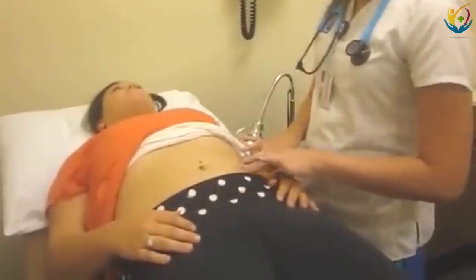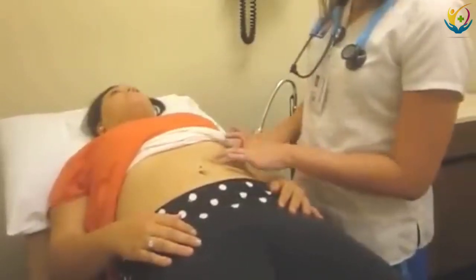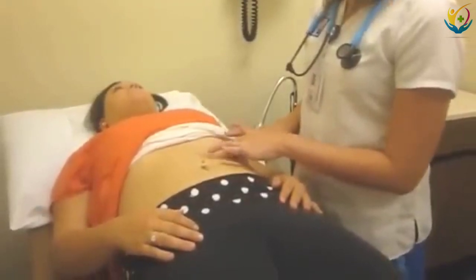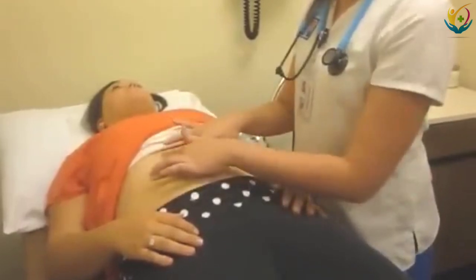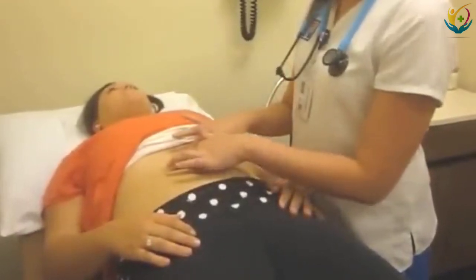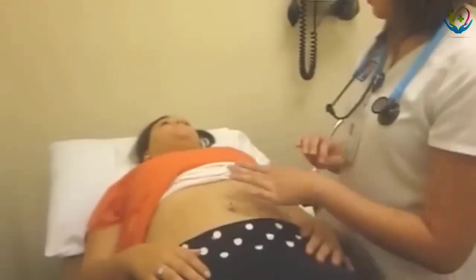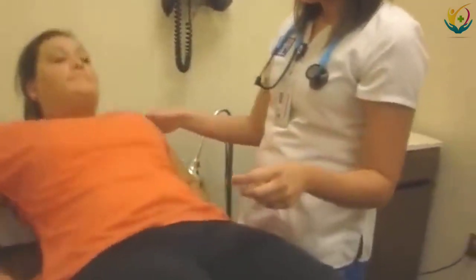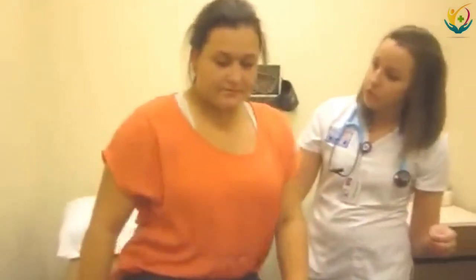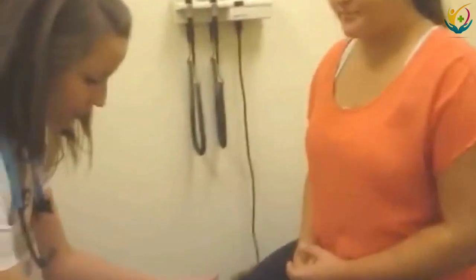Okay? So down here in the right lower quadrant, it's going to be the appendix and the cecum. Up in the right upper is the liver and the gallbladder. Left upper is the spleen, stomach, and the pancreas. And then the left lower is the sigmoid colon. Did you have any tenderness in these areas? No. No? Okay, great. So I'm going to have you sit. When the patient sat up, there was no signs of jugular vein distension. So that is good.